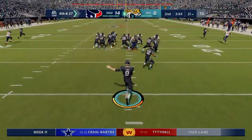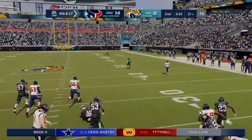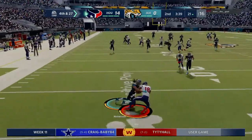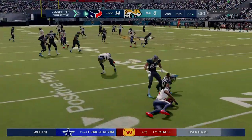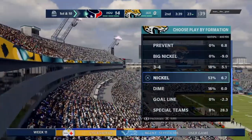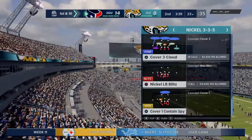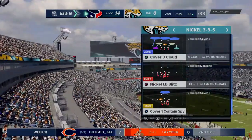Had the interception earlier, now a sack. But he just needs a touchdown for the trifecta. That's about all he needs, and he's going to go for it. So possession goes over here on the punt. And possession will switch hands, first and 10. At their own 23-yard line.